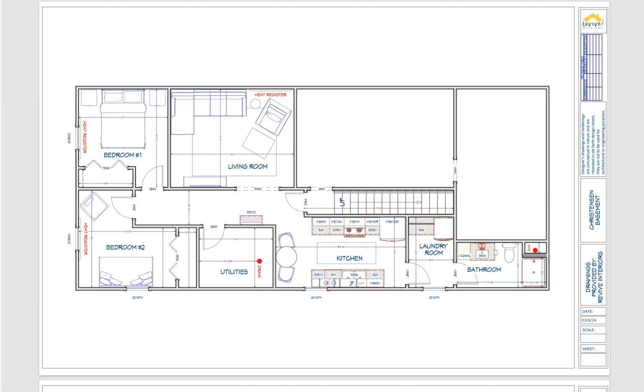Not a lot has changed in here. I created a bigger opening there, just a doorway. I wouldn't put a door on that space, just so it feels like it's part of the kitchen and the dining area. But yeah, plenty of space for an oversized chair and a sectional, and then a TV.